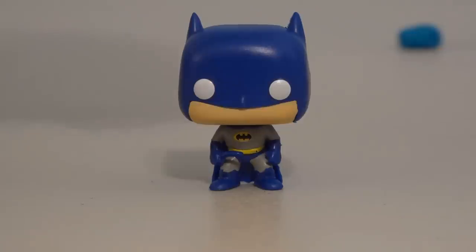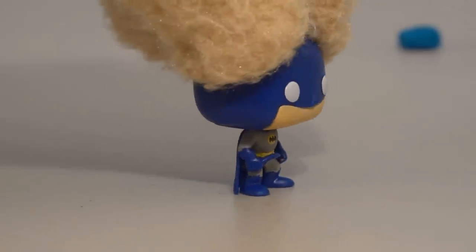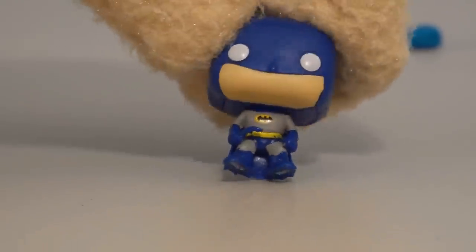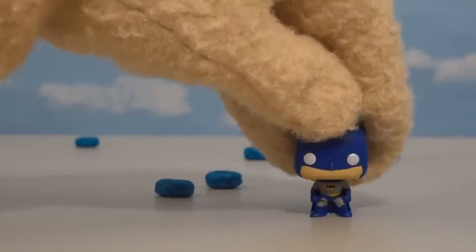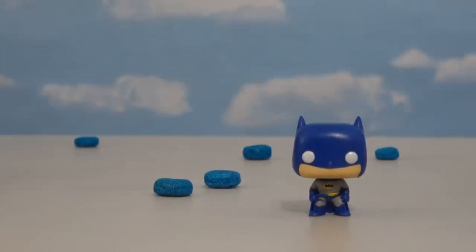And for being so small, boy, he's got a lot of detail. Look at that. We've got the logo on his chest. He's actually holding something. Oh yeah, that's a Batarang. Oh, cool. How'd they make that so small? For being such a small figure, I can't believe how much detail they put on this guy. Wonder if his head swivels. Nope, that's the only thing it doesn't do, but other than that, it's pretty darn cool.